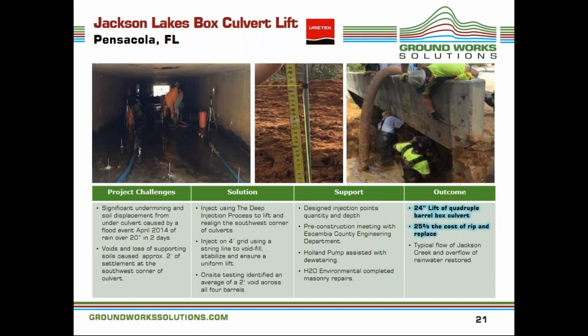This was the neat project that we discussed on a previous webinar, where we lifted this quad reinforced concrete box 24 inches. We were able to lift it 2 feet by using just chemical grout in very mucky conditions. We did not use any structural helical piers, micropiles, nothing like that. It was all chemical grout. We were able to lift it 2 feet. So a very neat project.